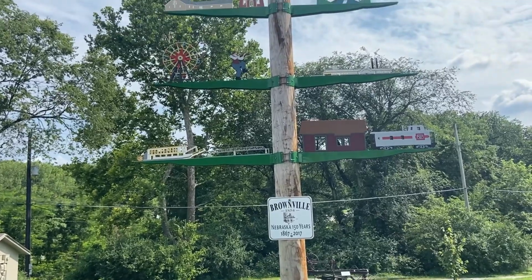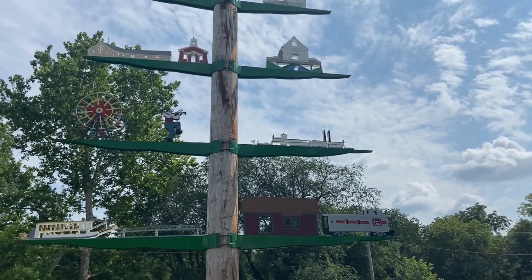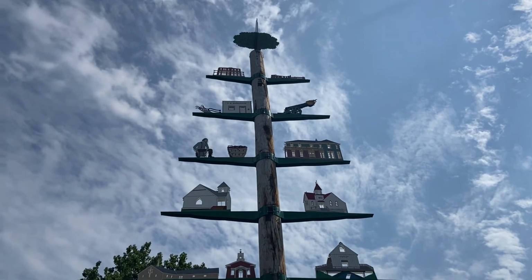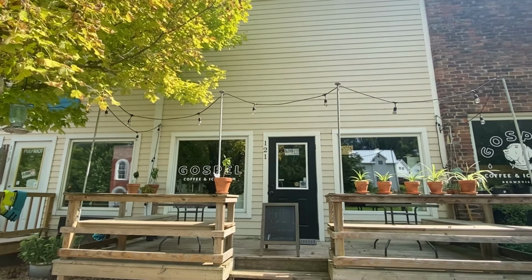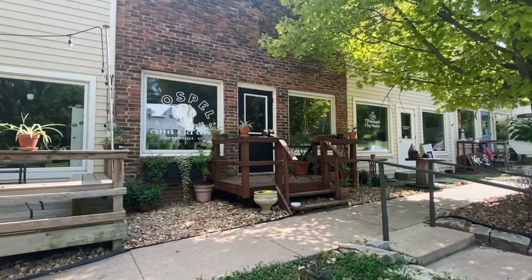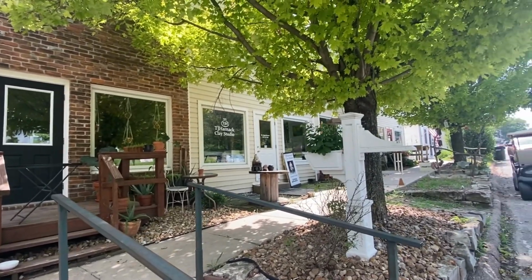Look at this heritage tree, which represents all the businesses. The River Bridge, Painting Press, Concert Hall, the Christian church, school. Very cool. Look how cute this little shop and this little spot is. I saw this ice cream sign. Wanted to come in, but looks like everything closes here at 4, and I got here right at 4:15. What a cute little street and little town.